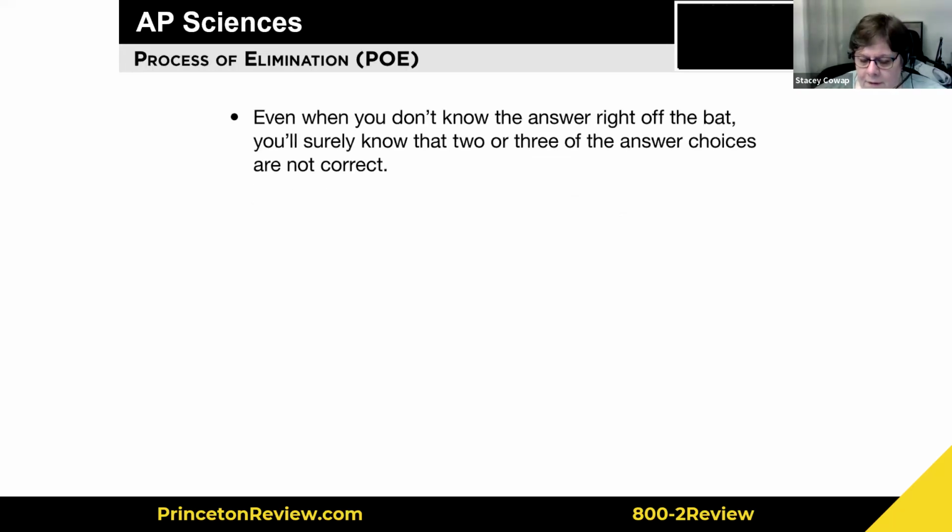One of the key strategies for standardized testing is the process of elimination.